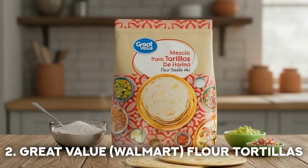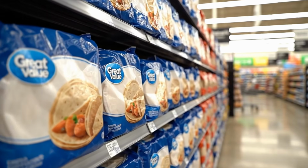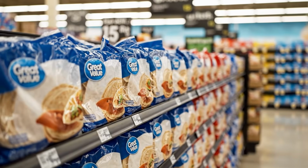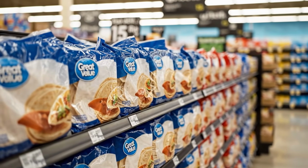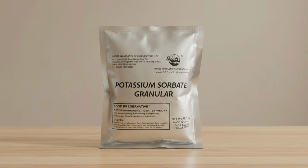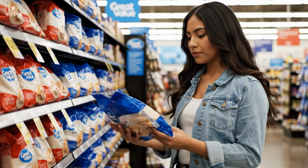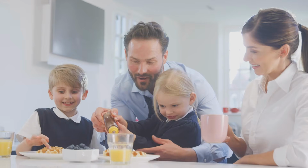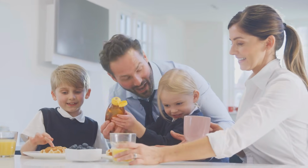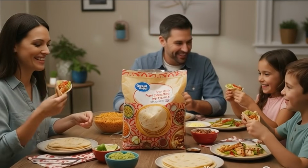Brand 2. Great Value Flour Tortillas. Great Value tortillas are cheap and accessible, which means millions of families buy them weekly. Ingredient concerns: bleached flour, preservatives, calcium propionate, sorbic acid, added sugar, hydrogenated oils in some varieties. Why it matters: budget-conscious families often buy these in bulk, meaning daily exposure for kids. Price matters, accessibility matters. But so does knowing what you're getting.